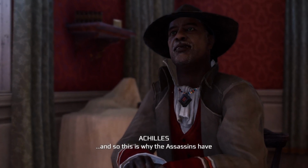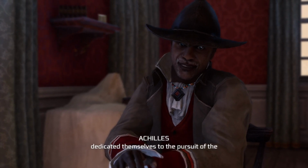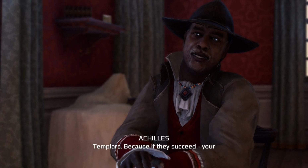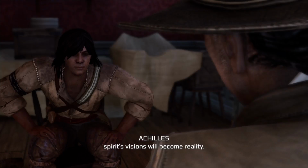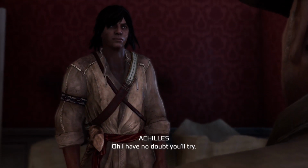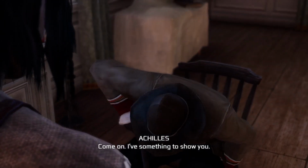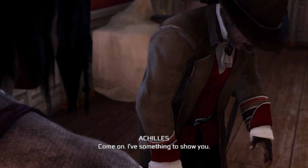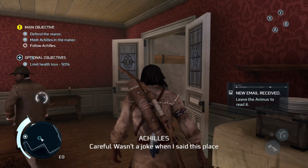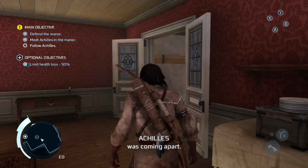And so, this is why the Assassins have dedicated themselves to the pursuit of the Templars. Because if they succeed, your spirit's visions will become reality. Then I will stop them. Oh, I have no doubt you'll try. Come on. I've something to show you. Careful. Wasn't a joke when I said this place was coming apart.